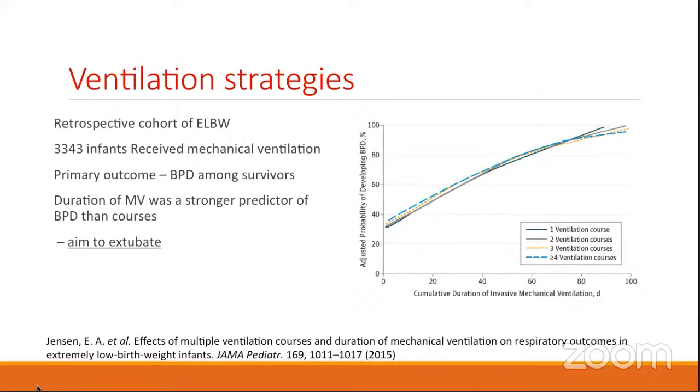Another interesting piece of information that's come out from this study, although a retrospective cohort study, sometimes I think we have to rely on retrospective studies to give us more information, and especially if they are large. And this study, which had over 3,000 infants that required mechanical ventilation, they looked at the primary outcome of BPD amongst the survivors.